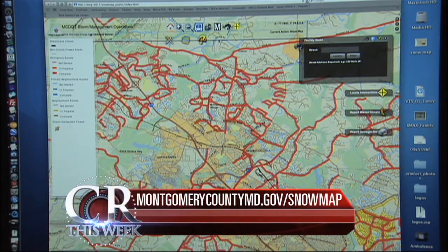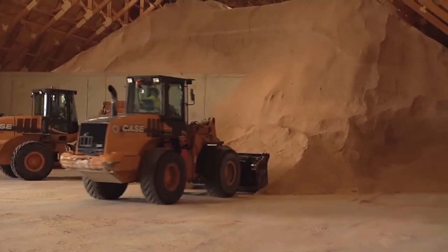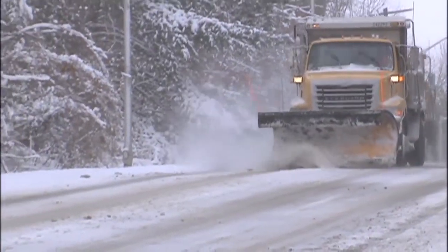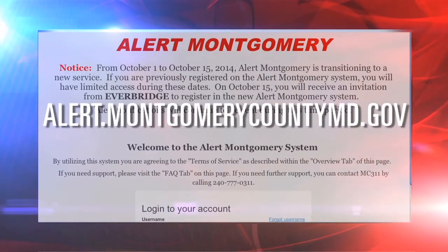To check out the snow map, go to montgomerycountymd.gov/snowmap. The county also encourages its residents to sign up for Alert Montgomery to help prepare for the snow emergencies. You can sign up at alert.montgomerycountymd.gov.